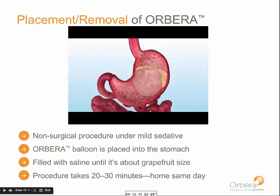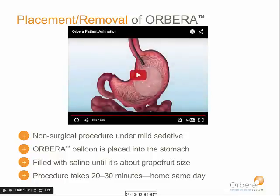After a period of 6 months, the balloon has to be removed, so we'll sedate you again, look down at the balloon with a scope. There's a special catheter that we can puncture the scope with. Then we simply evacuate the saline and pull the balloon out. The procedure takes roughly about 20 to 30 minutes, and patients are home the same day after the procedure.